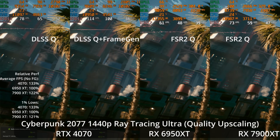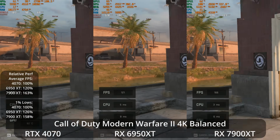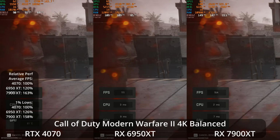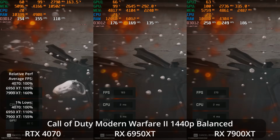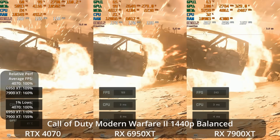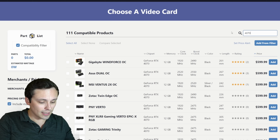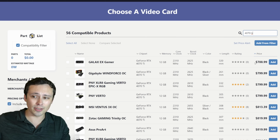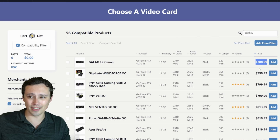But again, I think some people will be drawn to the features and the energy efficiency on the 4070, and some people will be drawn to the raw performance on the 6950 XT. So I'm going to give a split recommendation here at the $600 price point. Now, the next price point up is dictated by the 4070 Ti, which is coming in around $800. There's some models down around $790, but for the most part, it's an $800 product.